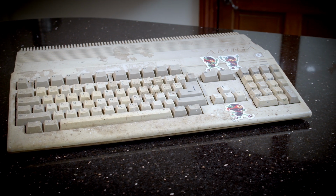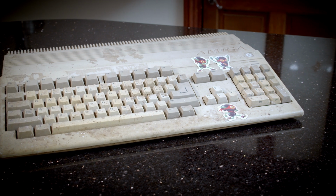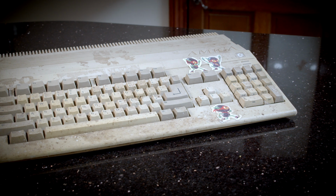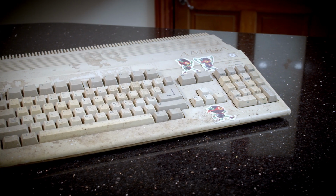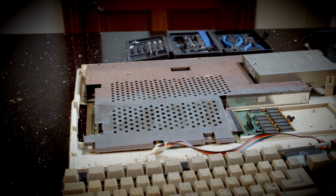Luckily for you, smell's not something that YouTube can produce for you, as this A500 has a smell, and it's not a good smell. So we're going to see if we can rescue this particularly mouldy example while we talk about how the A500 came to be. Firstly, let's get it open and see if it's worth saving.